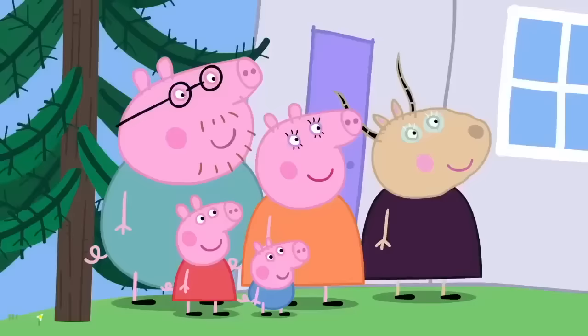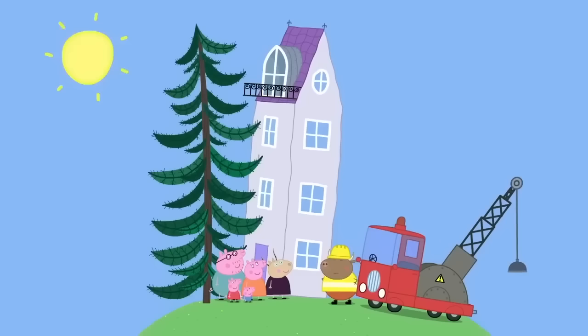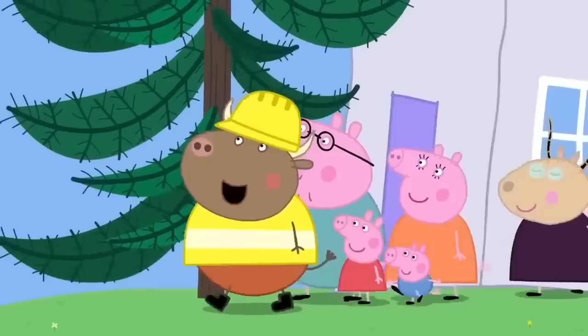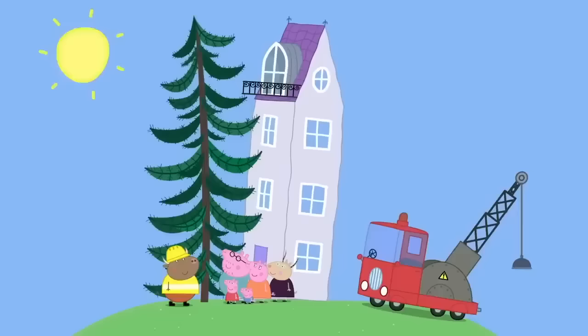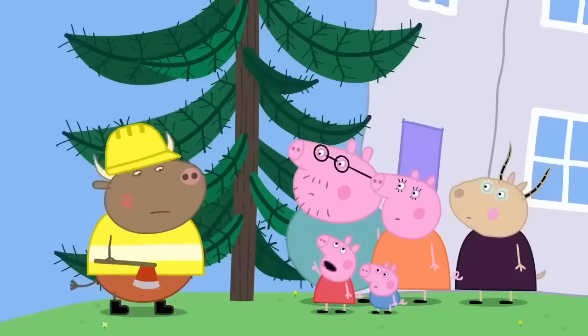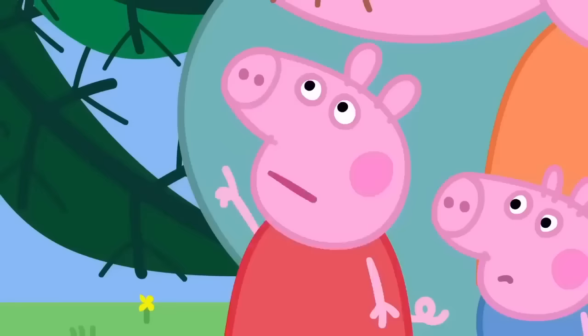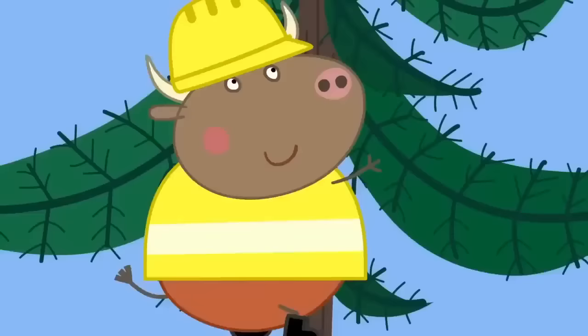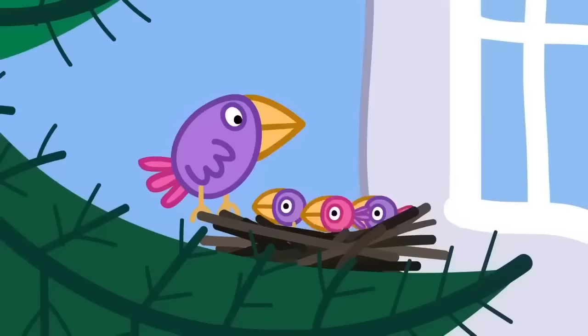So, where's this tree then? Here it is. That's a mighty fine tree you have there, Madame Gazelle. Strong roots. Yes, but it's pushing the house over. Oh, yes. Let's chop it down. Oh, dear, my poor tree. Stop! I saw something move in the tree. It was a little animal. In that case, I must take a look. Before Mr. Bull chops the tree down, he must check that no animals are living in it.